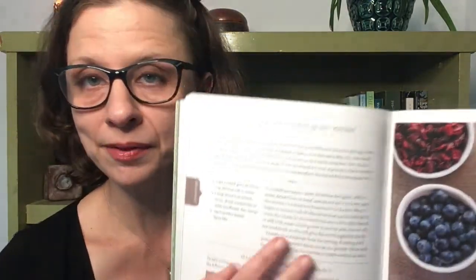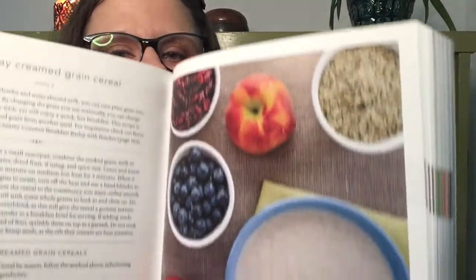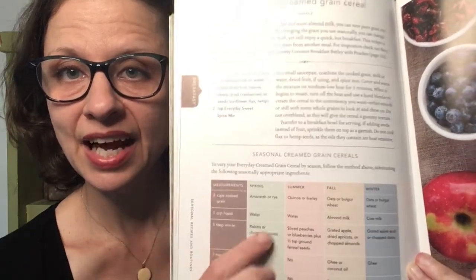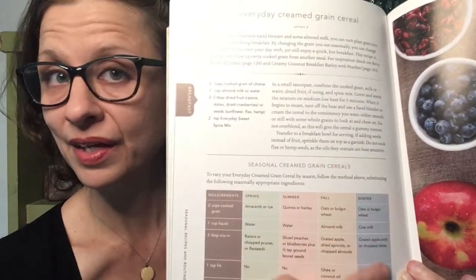So I will show you an example of how she presents these everyday recipes. For example, here is the everyday creamed grain cereal, which is a very, very simple recipe, something that you might not even need a recipe for, but that's what I like about this book. It doesn't assume anything. Here's a nice creamy bowl of porridge. And then you can see down on this side she has this little chart which gives you the basics of the recipe on this side and then gives you a variation for each season: spring, summer, fall, and winter.